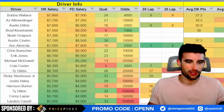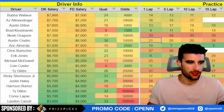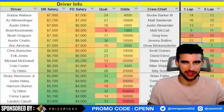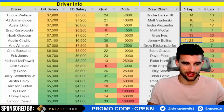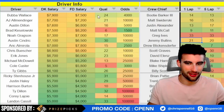It's just he's more of a large field tournament play because with where he's starting, there's certainly a lot of downside. Noah Gragson sucked in practice, starting in 17th. I'm probably not going to get to him here. I know he's in the 48 car. Hendrick looks like they got some speed this weekend. Larson's fast, Elliott's fast, Byron's fast, but he was the one guy that just did not show any speed whatsoever.